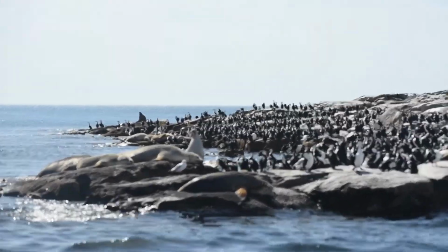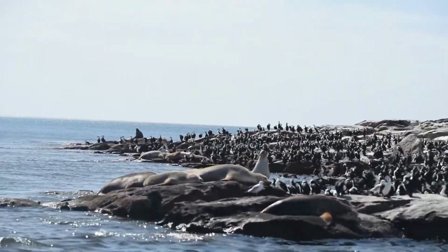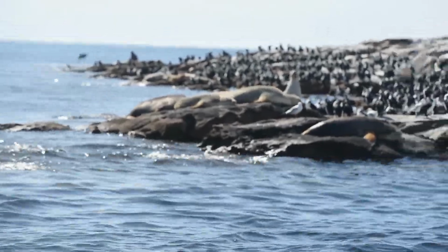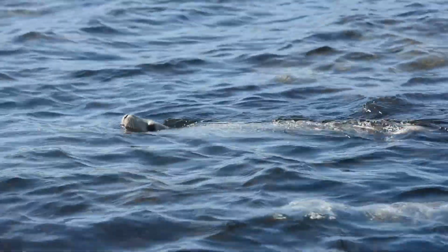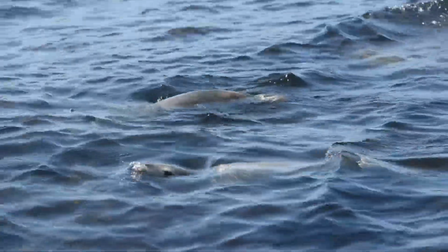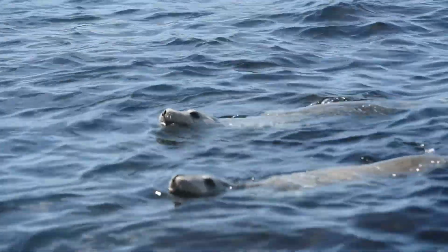That one's going, this is my best size. He's the only animal in the world that makes a granite rock look comfortable. Yeah. There's 2 of them coming up there.